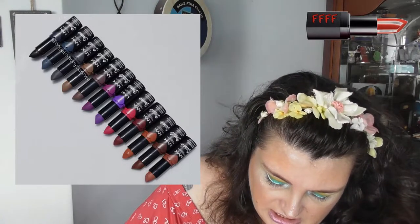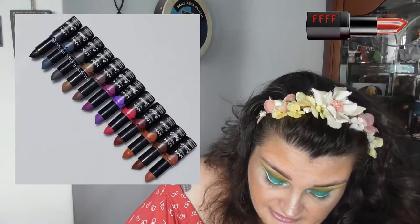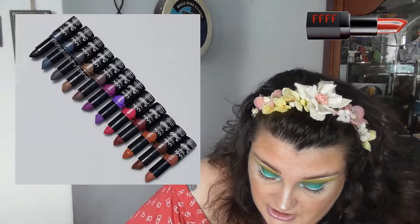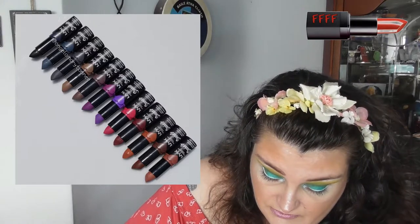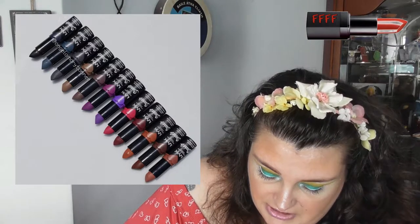24 shades in total. In America, in Ulta, they're buy one, get one half price, and a free gift with purchase if you spend $15.